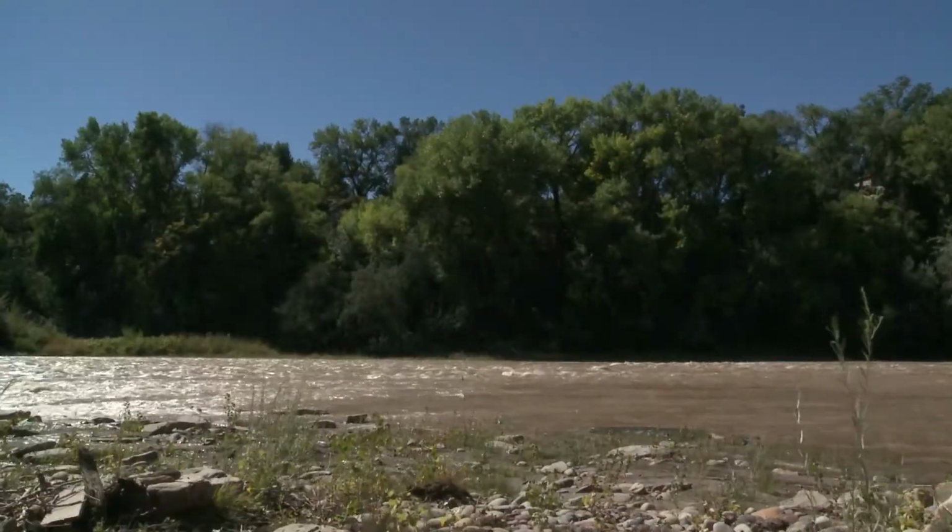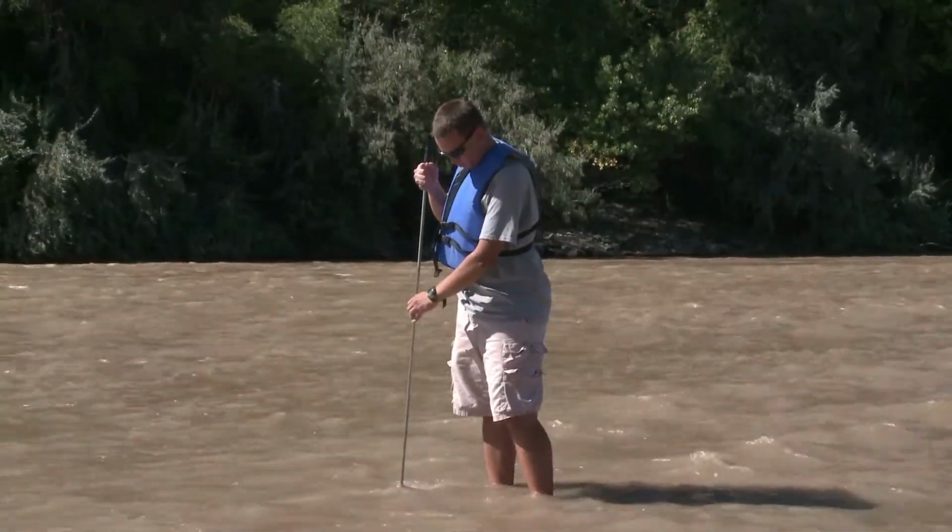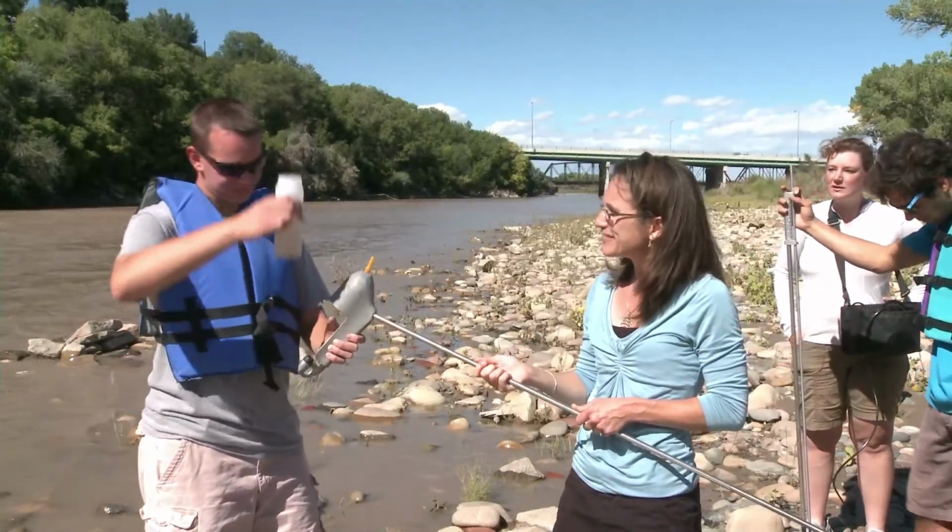We're really fortunate to have the Colorado River flowing right through Grand Junction. And in just a 2-hour lab period, we can leave the classroom and be down here on the banks of the Colorado River.